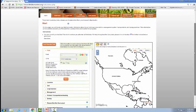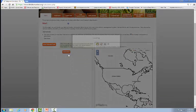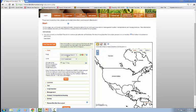So here's the home screen. Our number one goal is to locate your field and to save that field name. Use the plus arrow to add a new field. I'm going to call it the 4-H challenge field in Wilbur, and I'm going to save that field. So here we have the 4-H challenge field.